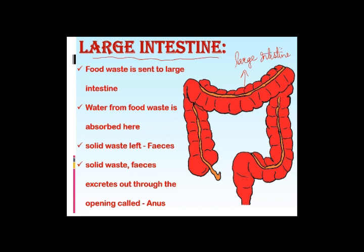And the food that remains undigested in the small intestine is passed on to this large intestine. If you remember, roughage also remains undigested, so it also reaches the large intestine. And the main function of this large intestine is to reabsorb the water and salt from this undigested food, or the food that is not required by the body.